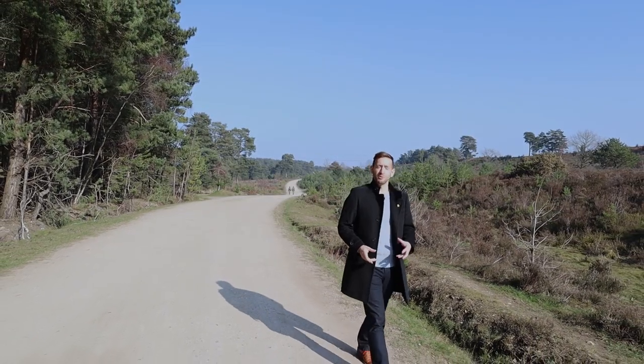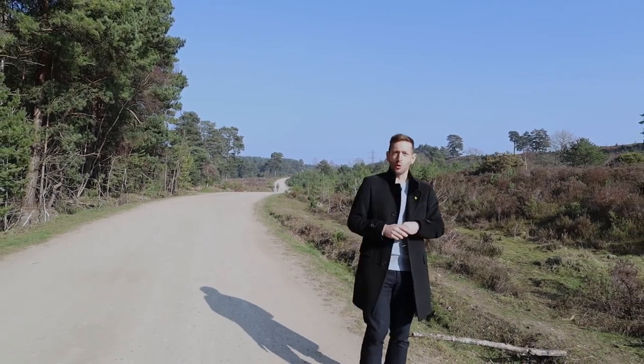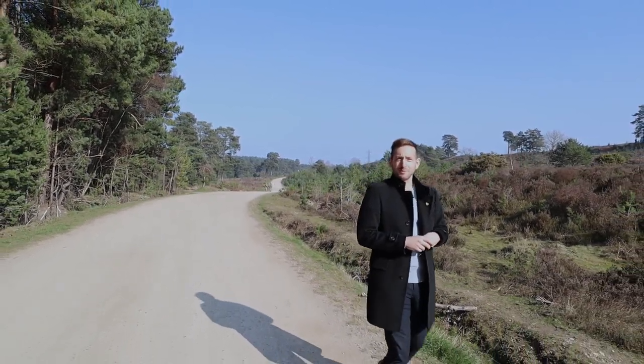Here we've got Barossa Common, which is situated about 2 miles away from the property. Amazing for your dog walks, your walks, your runs, and your mountain biking as well.